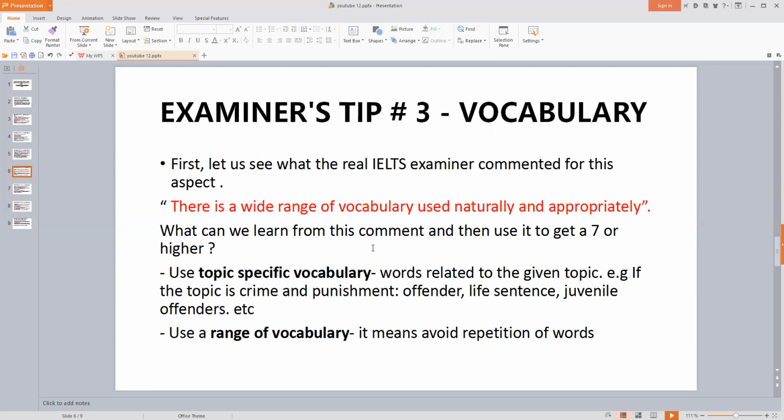Now, the next thing that we can learn from this comment that the real IELTS examiner made is to use a range of vocabulary. Because the examiner said this essay got a 7.5 and wrote that there is a wide range of vocabulary that is used. So it means you should use a whole range of vocabulary. In other words, you should not repeat the words, guys. You should avoid repetition of words.